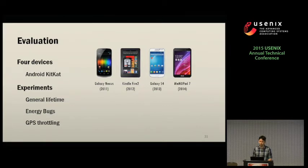In the paper, we elaborate on how Tamer can be used in a series of situations. We first consider the impact of a well-crafted policy for background events on the general lifetime of devices. Second, we illustrate how Tamer can be used to mitigate energy bugs in various applications. And finally, we talk about how we can throttle the GPS sensor using a single policy that fits different kinds of location-based applications. So for time reasons, I'll only cover the general lifetime case on 2 devices and one example of energy bug mitigation.